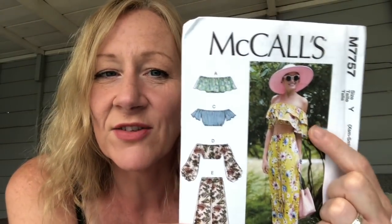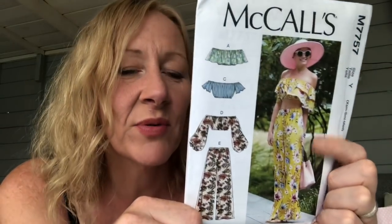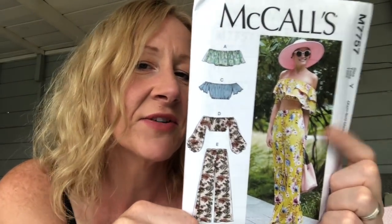So I do actually really like this top. I think that's really nice. And these look very simple and easy to make. And I just thought, as a holiday outfit, I might try it and see, but I couldn't resist passing that up. So let me know what you think. But I thought, you know, for a holiday vibe, it's got quite a nice style going on. So we'll see.